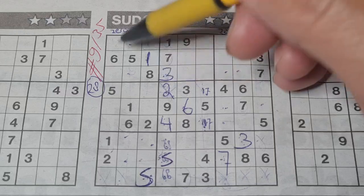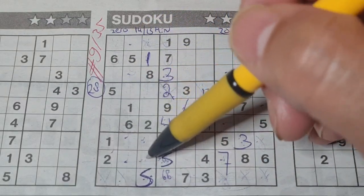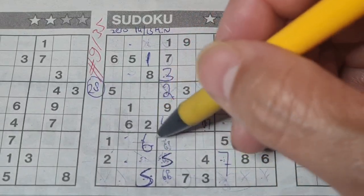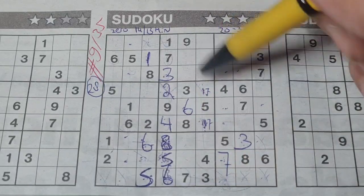6 in this column, first column, 6 in the second column. So the third column, the only 2 places left for the 6 should be here or there. We have a 6 in this row, no 6 there. 6 should be here. 6 and 8, we have a 6 now in this row, no 6 there. 6 should be here, and 8 goes there.